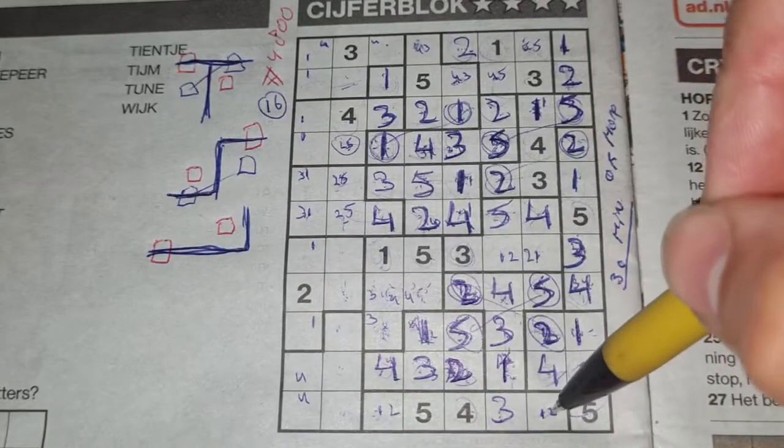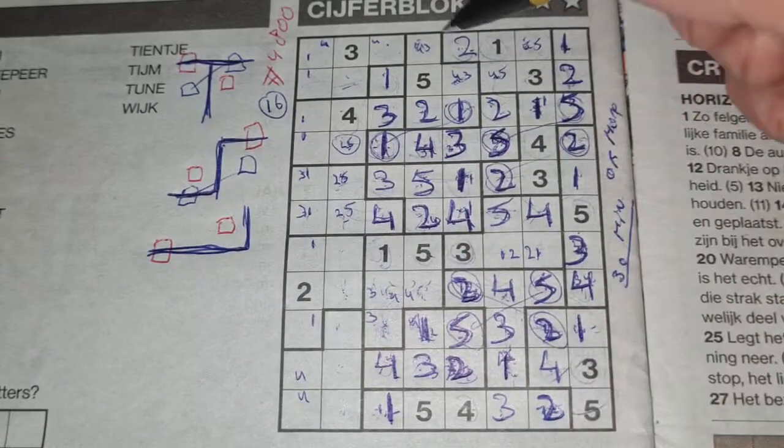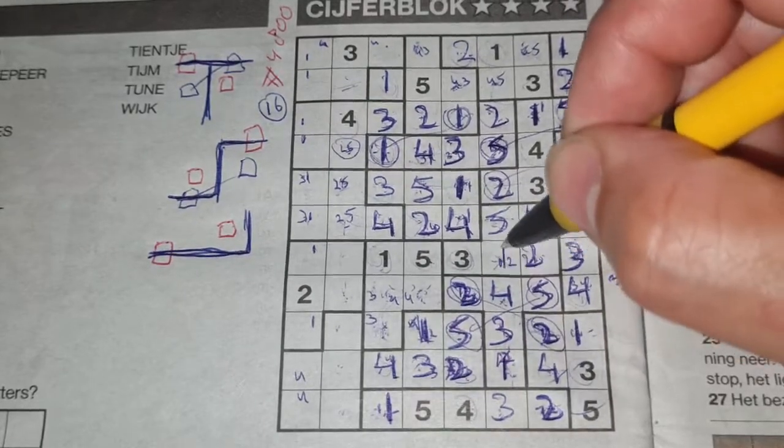Now we have a 1 here. So this box can't be 1 anymore. That box should be a 1. And this box should be a 2. 1 and a 2. We have a 2 now. So no 2 there. 2 should be here. And a 1 goes there.